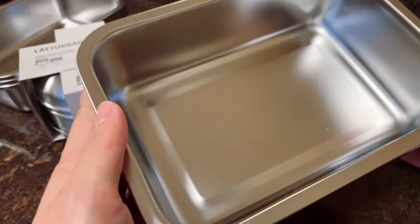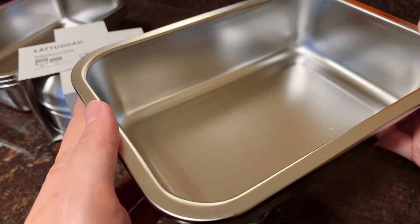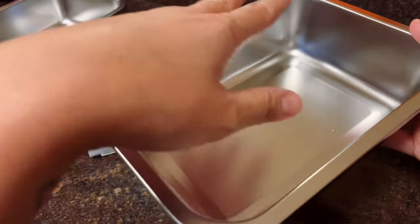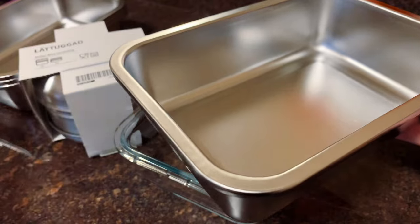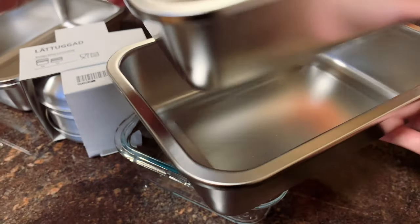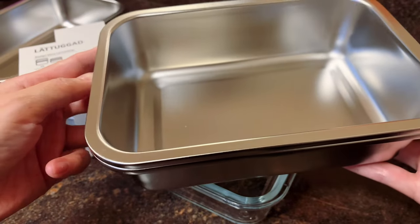I am planning to use these as, like, when you do panko and egg dip, whatever the three, you know, with flour and everything. I think it looks so cool when you set them next to each other like that. Or they can be used for storing things, which is awesome too.